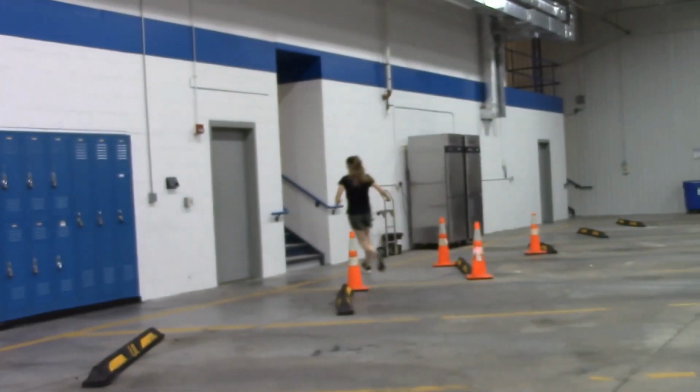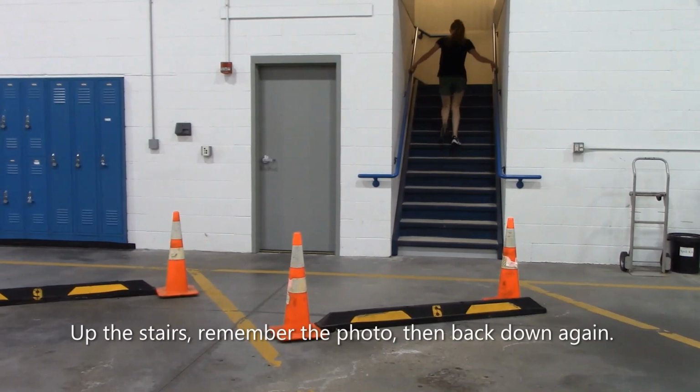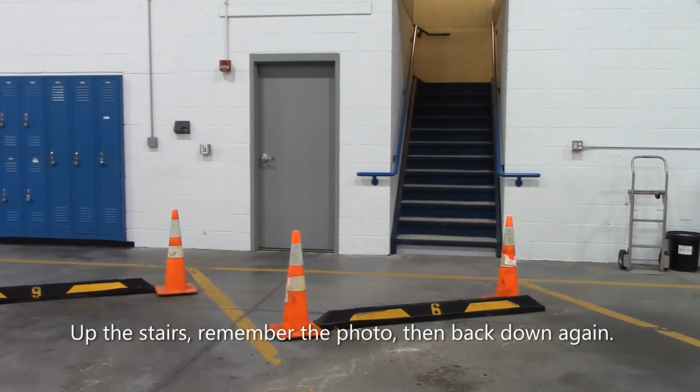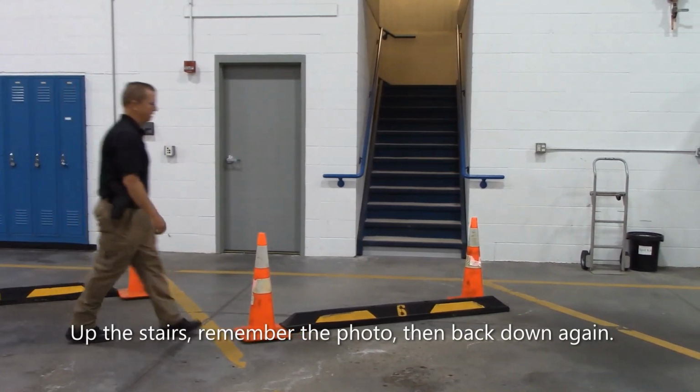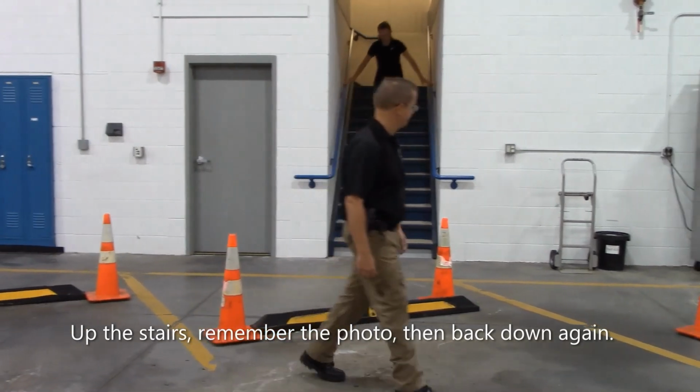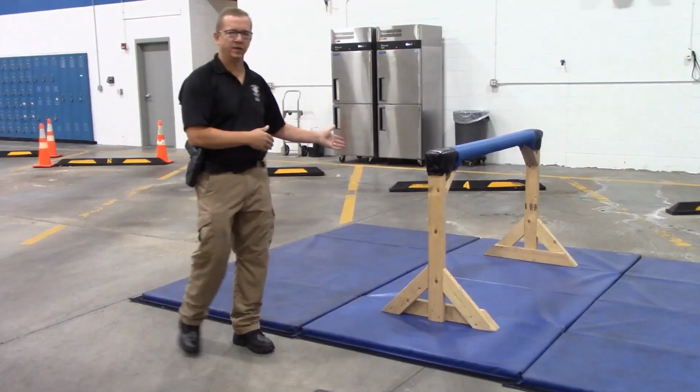Touching each step. Remember 3 things off the photo up there? Are you sure you got those ready? Come on back down. Close to the end of the run.